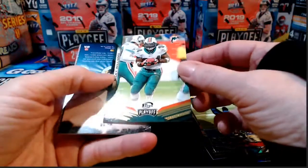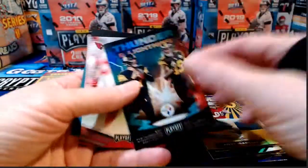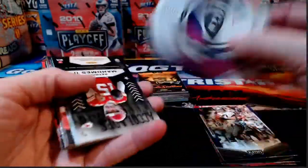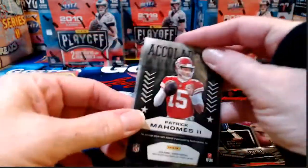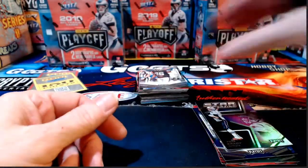To 99, the Dolphins, Ricky Williams. Pat Mahomes, the Kansas City Chiefs, with an Accolades relic.